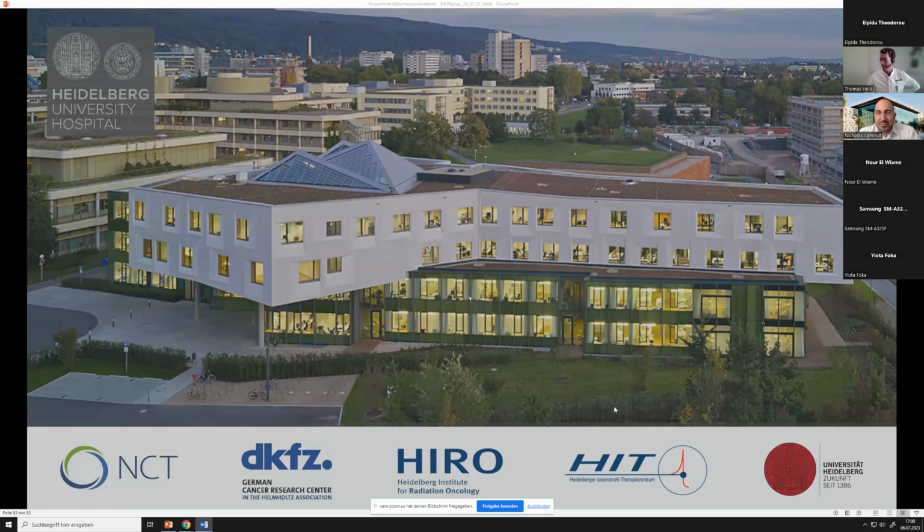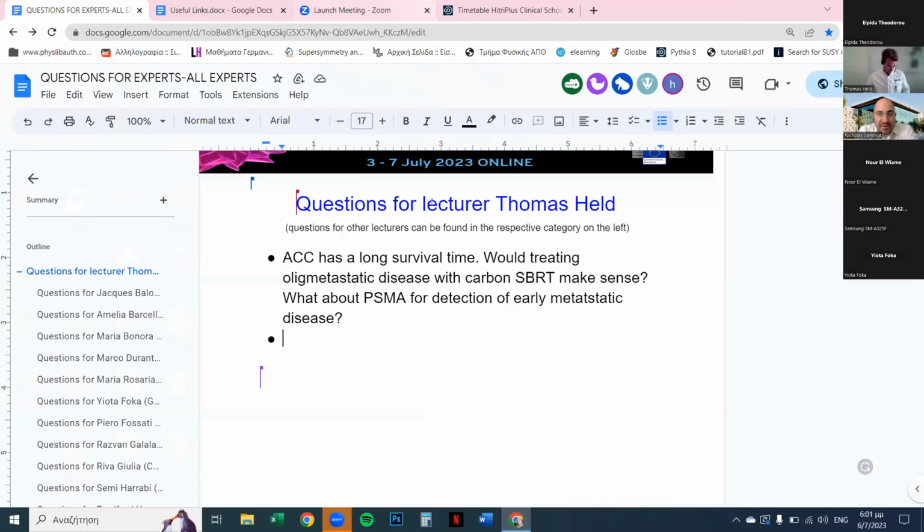Thank you very much, Professor Held. We have one question on the Google Sheet. ACC has a long survival time. Would treating oligometastatic disease with carbon SBRT make sense? What about PSMA for detection of early metastatic disease?